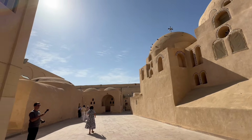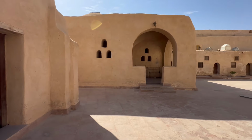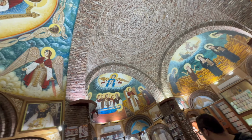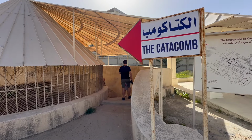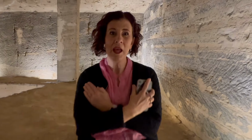We're travelling up to Alexandria, but we have stopped at an ancient Coptic Christian monastery called Bolshoi Monastery, and it's amazing. It started to be built about 300 years after Christ. Very interesting. Alexandria, ancient catacombs.